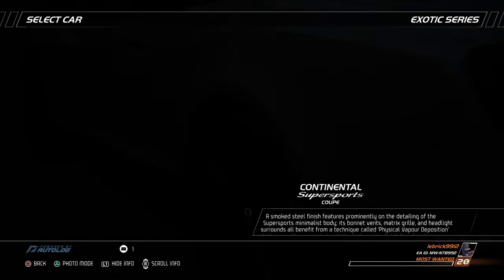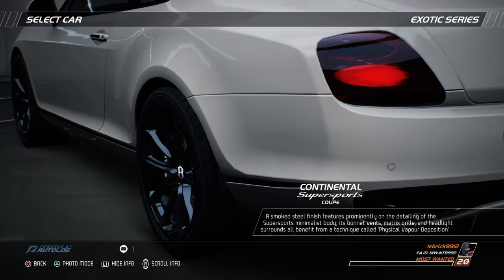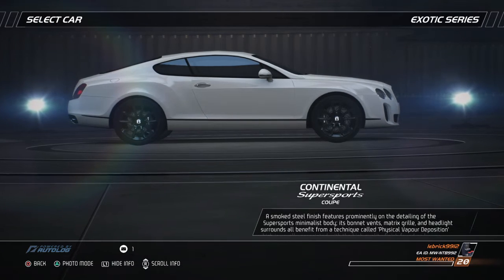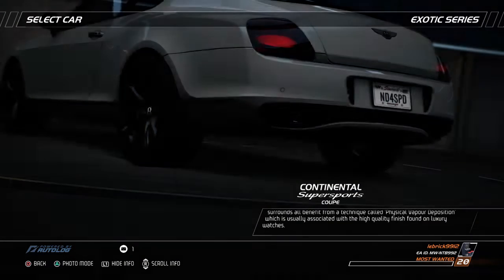A smoked steel finish features prominently on the detailing of the Super Sport's minimalist body. Its bonnet vents, matrix grille, and headlight surrounds all benefit from a technique called physical vapor deposition, which is usually associated with the high-quality finish found on luxury watches.